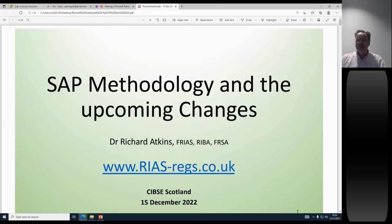There's obviously quite a few changes to the SAP methodology being built into the regulations that come into force on the 1st of February in SAP 10.2. I represented the RAS on the Section 6 working group, which is always an interesting process to go through, because it is a process of grappling with what we're all trying to achieve, which is better performing buildings and improvements in not just fabric performance and systems performance, but reducing carbon emissions, whilst also trying to tackle issues like fuel poverty and heading towards the zero direct emissions ambitions for Scotland.